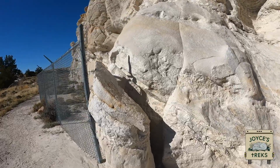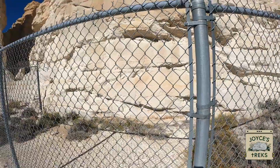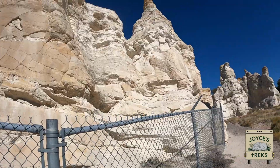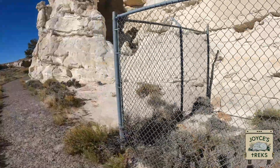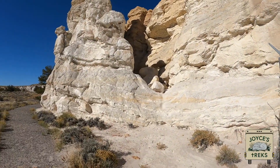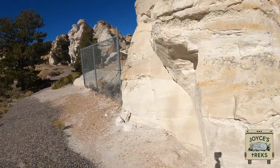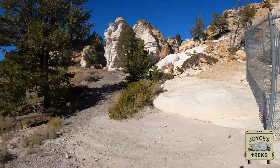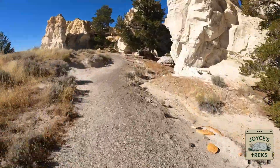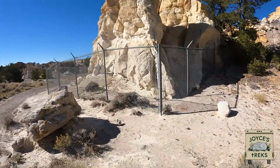They've got it pretty well marked off here. You're not supposed to go through this. It may be to protect from some falling rocks. You can see what's ahead of us? We also want to protect these formations.